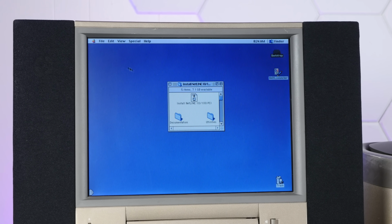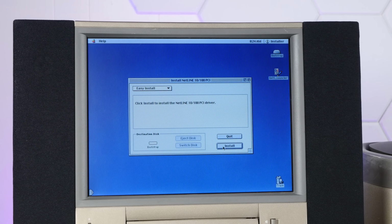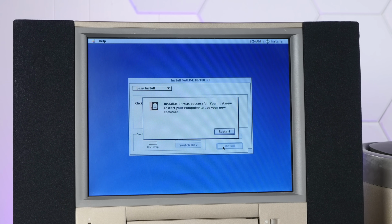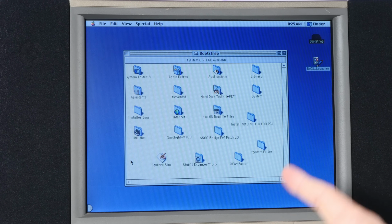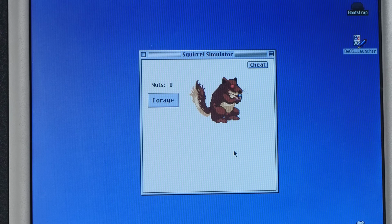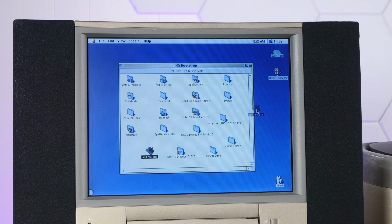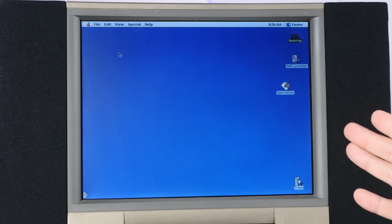All right, just a quick install of these drivers here. Nice. And of course we have to stick Squirrel Simulator on here. What is Squirrel Simulator? Well, it's my crowning achievement. That'll go right on the desktop here. Speaking of the desktop, this blue is pretty boring.